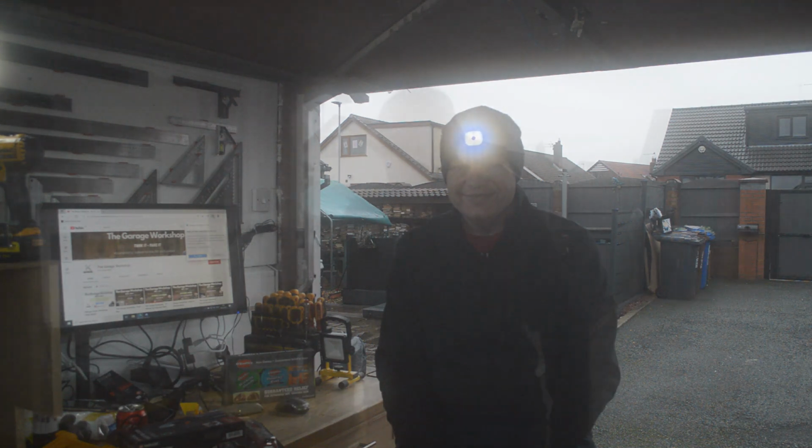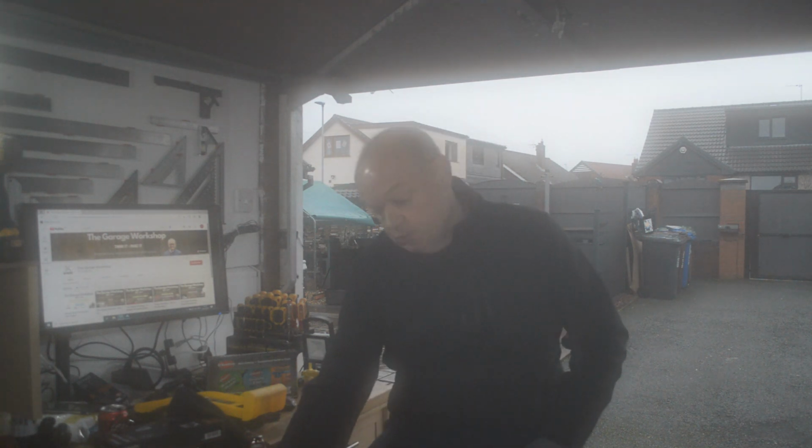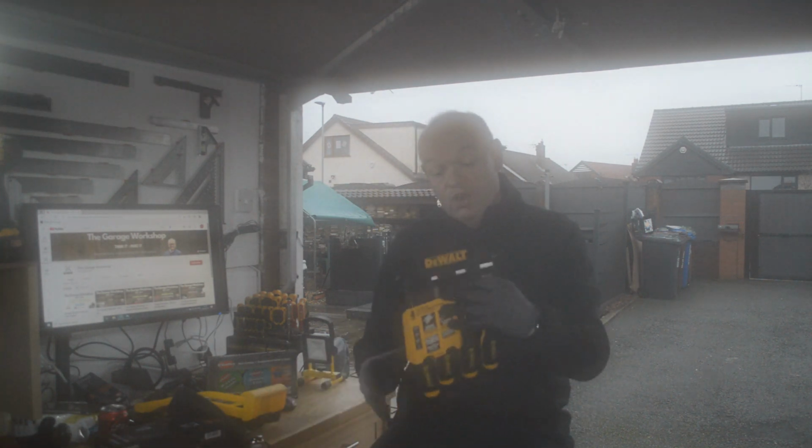So my last two items are both by household names in the tool world. They weren't stocking fillers, far from it, and they are both items made by Dewalt. The first one is this set of chisels.